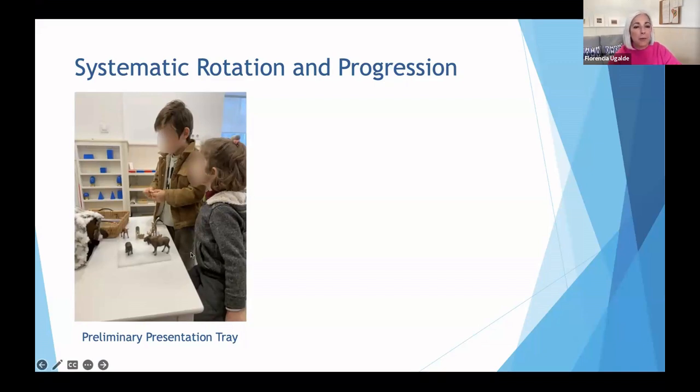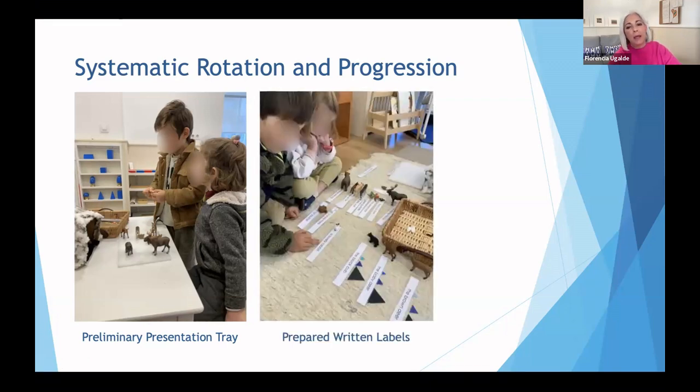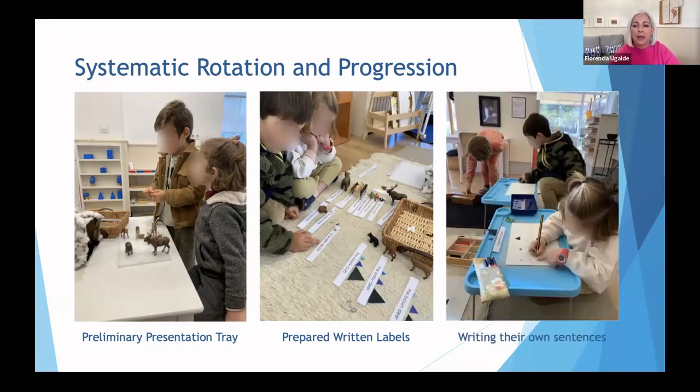So you can see this preliminary presentation where they are learning the new vocabulary. And then I do create written labels for them that they start reading. So you can see that this is the hibernation, and on the next step they have the cards, and it says, for example, the brown deer, and the little figures to symbolize them. And the next part of the work is when they start writing the sentences. I didn't see them writing their own sentences the first years that I was doing this work, until I understood they need vocabulary, they need preliminary activities.